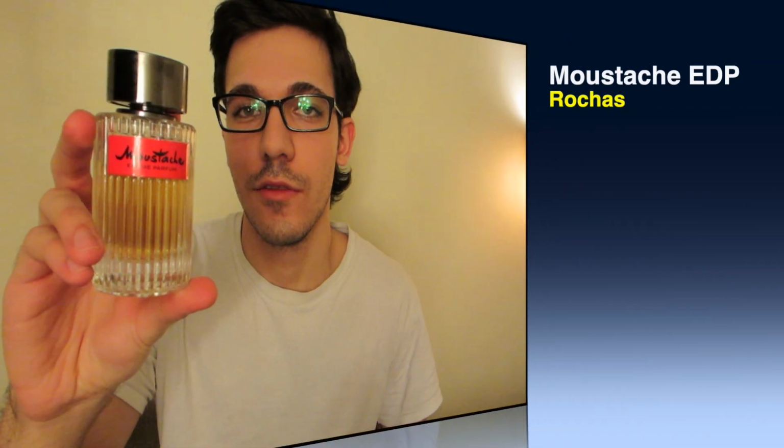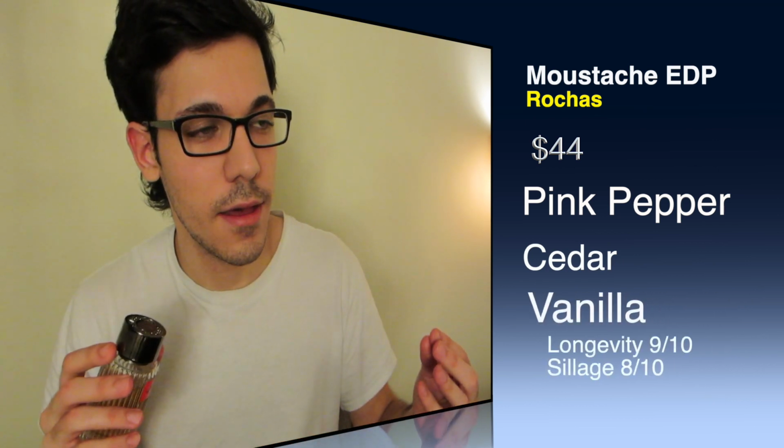Alright, number 2 on the list is Rojas Musk Aoud EDP. Now this fragrance is beautiful, sweet, yet has a bit of wood in it. I mean, it's pink pepper, it has some cedar, some amber, some benzoin and vanilla. It's a beautiful fragrance. I mean, sweet like vanilla.